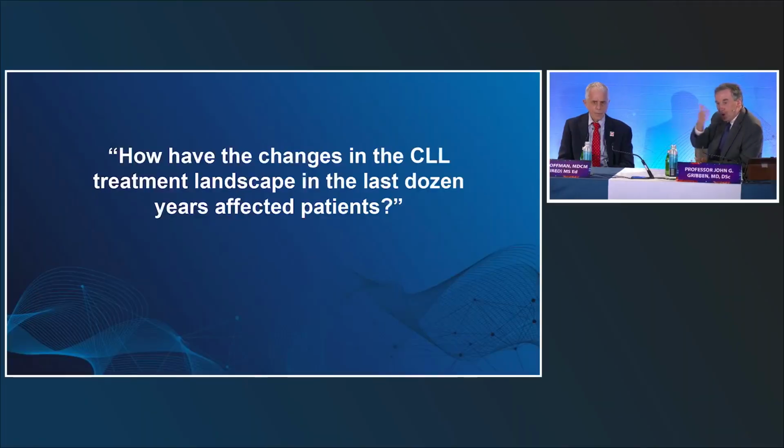You alluded also to the fact several times now, and we're going to be talking about it today at length, is how much changes in the CLL treatment landscape have happened over that period of time. You talk to lots of patients through the society. Can you talk to me about what kind of impact these sorts of treatments have had in patients' lives?